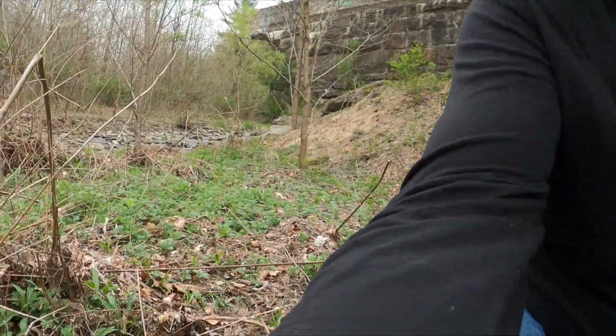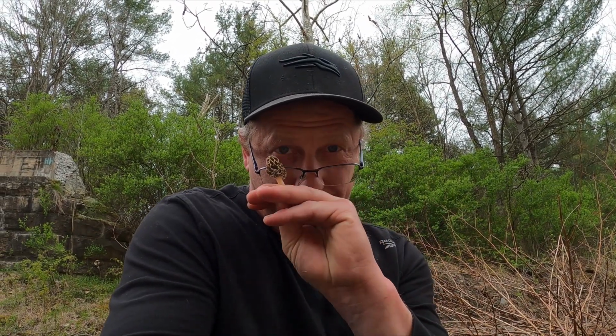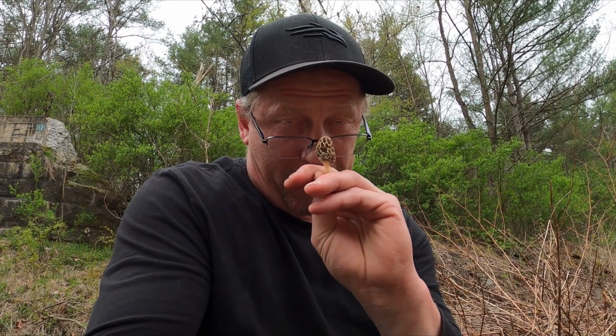It may be a little bit hard to hear. As you can tell, there's a creek right here. And so I started deciding I'm going to look for some yellow morels. I know they're going to be small. My ginseng was up, so I knew that morels would be up. They're not going to be very big, but I kind of wanted to show you guys something that I look for.